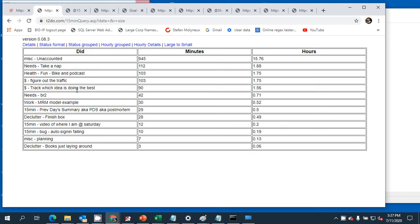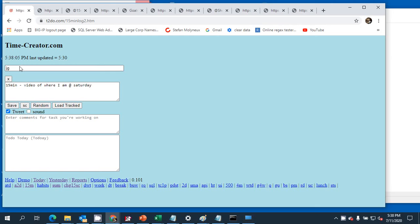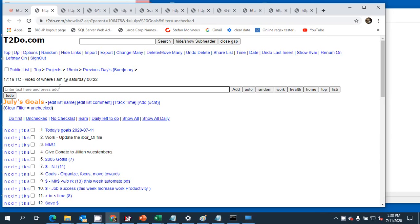And I do have other things, charts and stuff. I want to show how much time I spent in a time balanced fashion, and I'm going to add that to my to-do list right now. And it's July goals. I'm going to include show pie and trend charts.